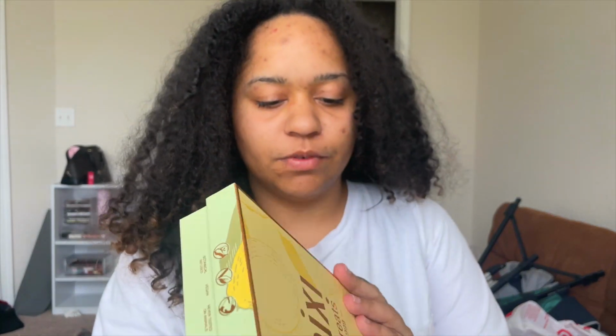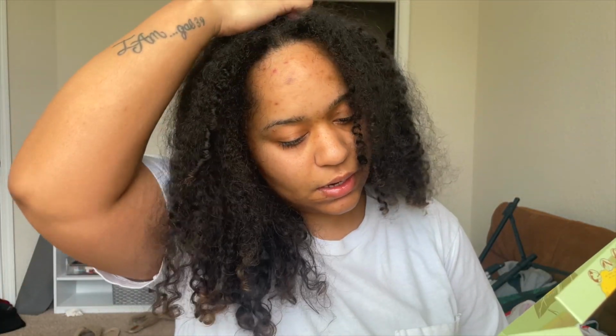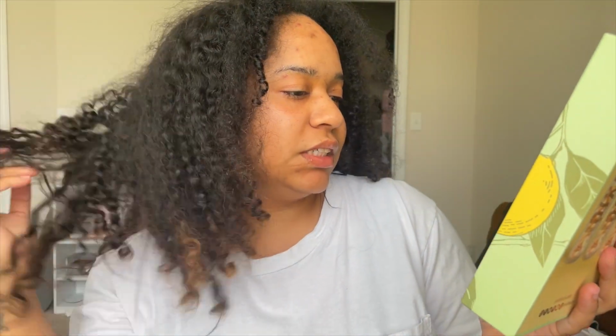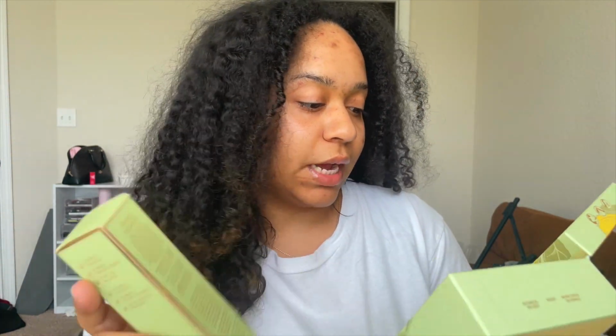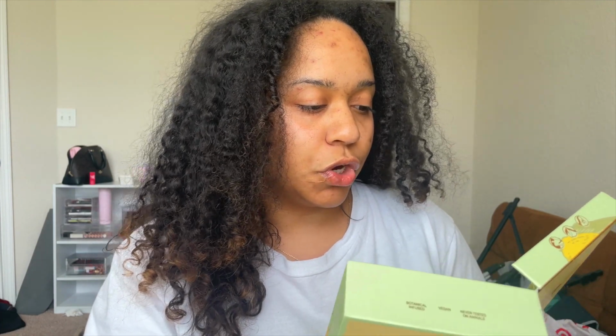Okay, another one from Pixie. This is the Brighten. It says Brighten Up. This is the Vitamin C Capsule Care Brightening Face Serum. It comes in little capsules, which I really like. They're perfect for travel and on the go.